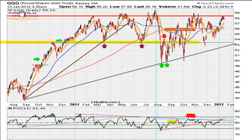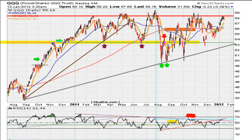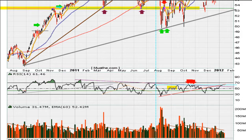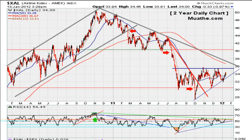Take a look at the QQQ again on the daily. You'll see that this is a confirmed area of resistance. The market seems to hit this level every time and pulls back. It pulled back here, and also could possibly pull back here unless we get a breakout. If you take a look at the RSI for the QQQ, you'll notice that it too is showing that we've come to an area of resistance. Here, this area has been a resistance area as far as the QQQ is concerned.